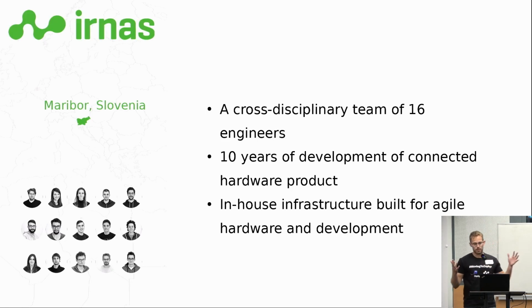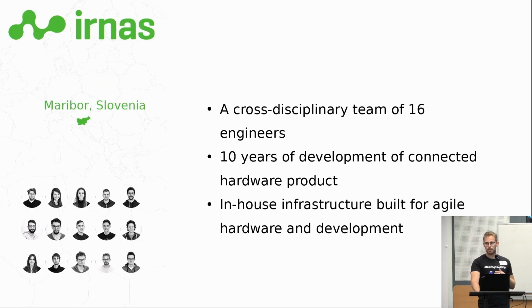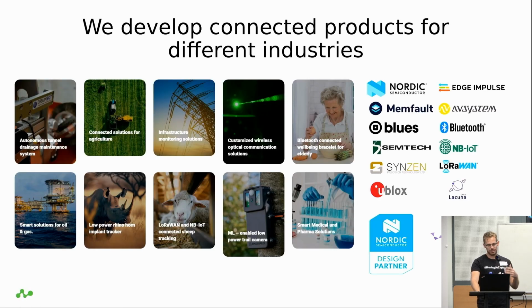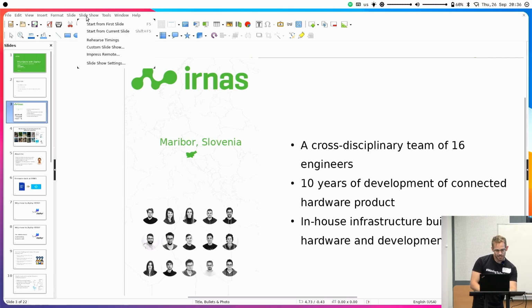So who are we? We are a cross-disciplinary team of 16 engineers. We have 10 years of development of connected hardware projects, and we have an in-house infrastructure built for agile hardware development.